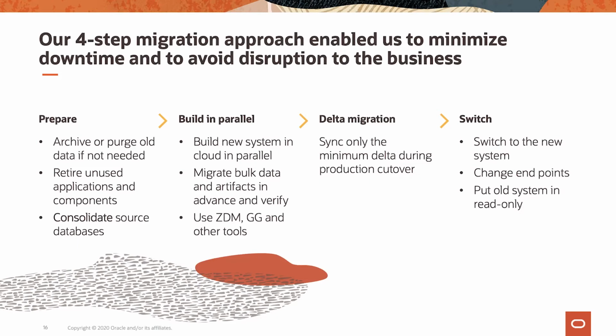This is when you also migrate or deploy your application or the mid-tier artifacts to the target, the new system in cloud. Now, during the actual production cutover, you do the delta sync. Based on the data migration strategy that you have chosen, you might have no data to be synced or very minimal data to be synced. Again, the goal here would be to minimize that delta sync and do as much of the sync as possible in advance. In this step, we also synced other artifacts, like attachments, files, and other mid-tier artifacts. So we moved the bulk of them in advance, and during the actual cutover, we only did a delta sync.